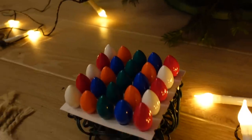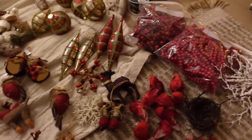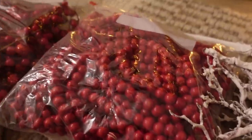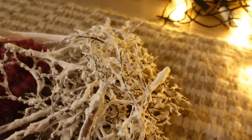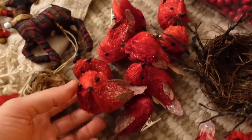Or I have the vintage multicolored lights, which would look really great, but those get a little hot, so I'm a little nervous about those. This is the vibe. We're going for a vintage cabin 1960s vibe. So we have red wooden beads, we have berries, we have frosted twigs, we have these really cute clip cardinals.